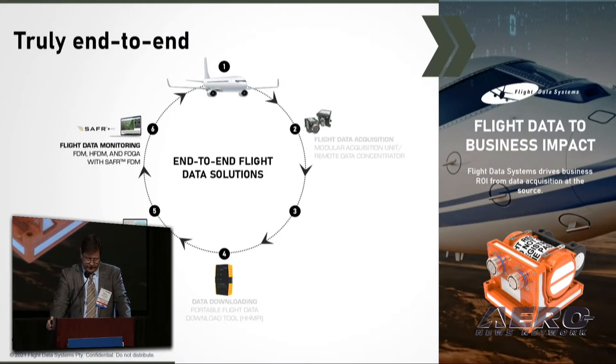SAFER and STARS are our flight data management tools for individual flight departments and organizational fleet operators to maintain regulatory compliance and enhance flight operational quality assurance standards. With the introduction of the Century CVFDR, this completes our end-to-end solution for operational enhancements to increase efficiencies and safety in the flight data world.